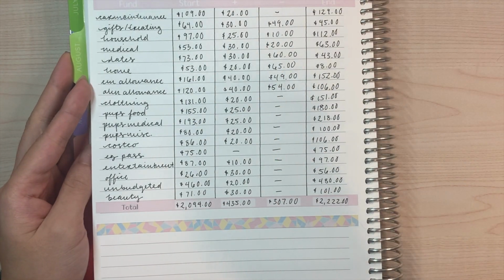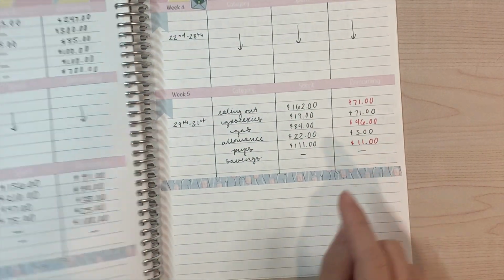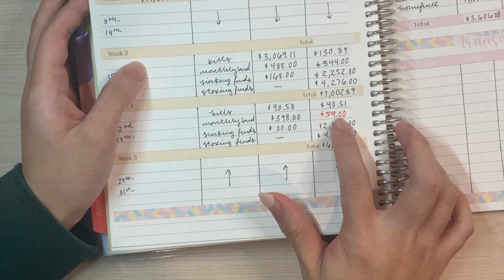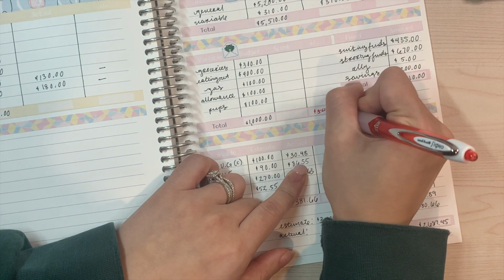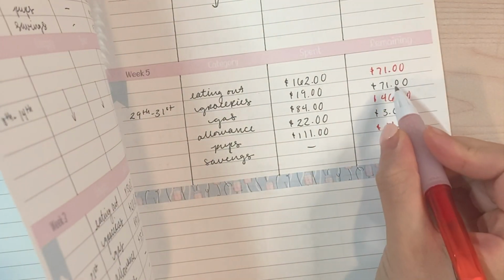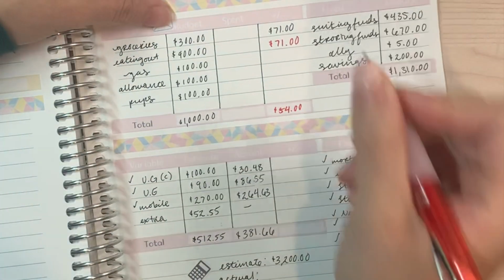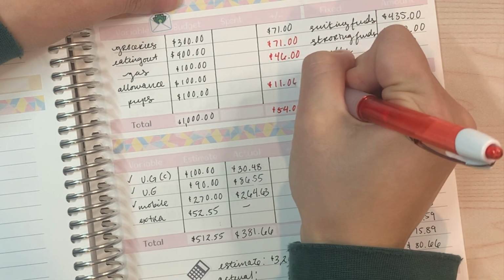And then the last ones that I want to calculate is, of course, our monthly budget. Honestly, how I do this is I just grab those final numbers and I just transfer those over here as the final numbers and then calculate the difference. So because of when we did our weekly balance, we know for the monthly budget, the end amount is going to be negative $54. So I'm going to go ahead and just write that here, that we're going to be negative $54. And then for groceries, we're positive $71. For eating out, we're negative $71. For gas, we're negative $46. For pups, we're negative $11. And then for allowance, we are positive $3.